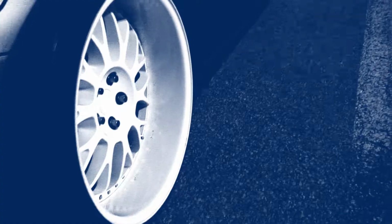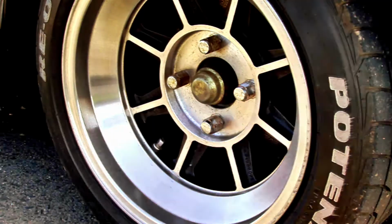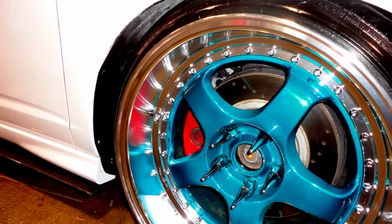The JDM crowd started saying, well, let's make it a little wider, let's make it a little deeper, more aggressive, we'll change the spokes. Let's take that lip design, or that look of the mini light, but we'll integrate a mesh in the center.